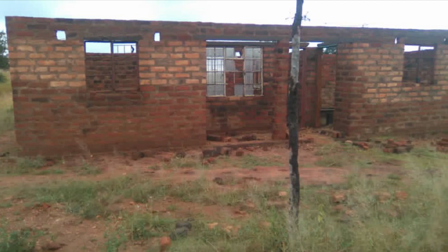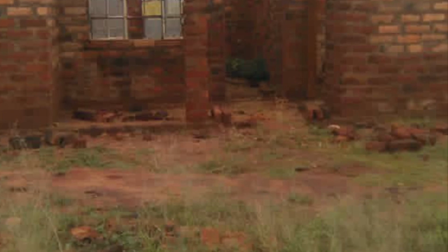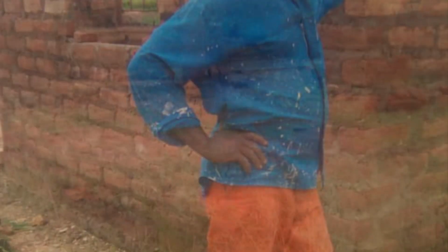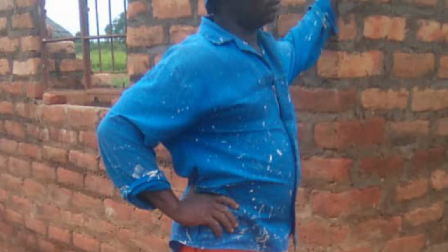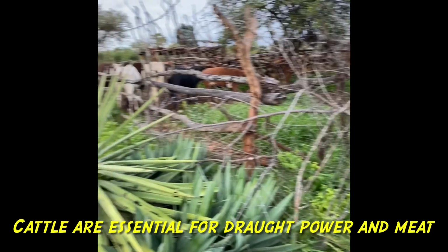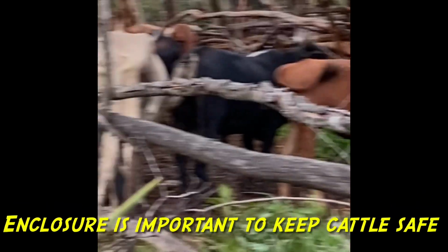And some homes now being built in the rural areas are becoming a bit more modern. But the designs are personally chosen. Anyone can design their own and build it. They get their items from town and transport them to the rural areas and build the houses. You see the window frames and door frames and the iron sheets for the roof, but bricks are molded right there at the village level, and the builders are hired locally.